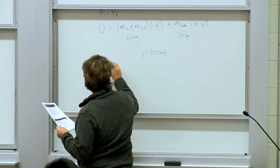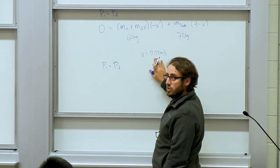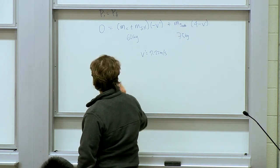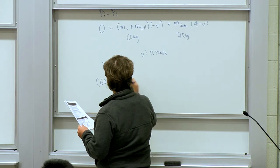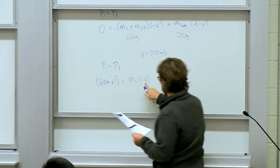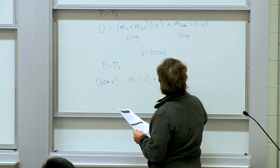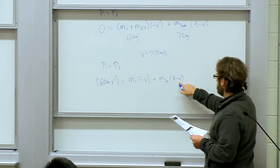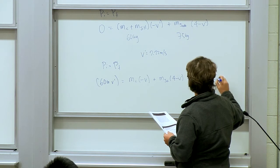P initial equals P final, right? P initial is not 0 anymore, because after Jack jumped, the crate is moving with Jill on it, right? So we have 60 kilograms times V prime, right? This is the initial configuration. And the final configuration is the mass of the crate times minus V, which is what we're looking for, right? We don't know this one, plus the mass of Jack, right? Jack is going at 4 minus V prime, and that hasn't changed, right? Plus the mass of Jill, who's going at 4 minus V.